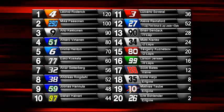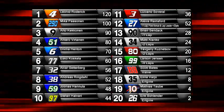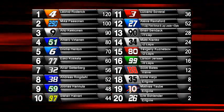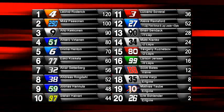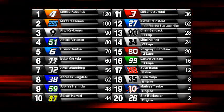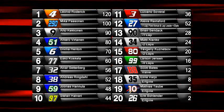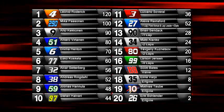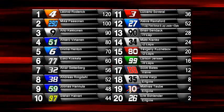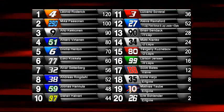Brian Sendak in car number 90 also had a very impressive run. Evgeny Kuznetsov scores his first ever points. Larson Jensen in car 99 was way down the order. He had more problems than we could talk about in a half hour. And he also finished last, 16th place out of 16 finishers. That is a record low for this race ever since, I believe, 1988. So this is definitely a very, very high attrition race. A lot of cars going out to mechanical problems more so than collisions. However, some of those mechanical problems were brought about because of collisions. See Chris Davenport, for example.